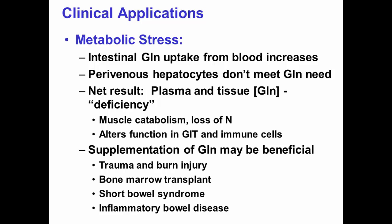But in metabolic stress, the intestine takes up more glutamine, the hepatocytes, the perivenous ones, are working at it, but they can't quite meet the demand. The intestinal demand is so high. So you get this relative deficiency of glutamine in circulation, and muscle catabolism is being driven, and that deficiency alters the function of the GI tract and immune cells. So if we feed people, that does an enormous good, but if we give them additional glutamine, it actually does more good. So for trauma and burn injury, there are critical care guidelines that say it can be helpful to give glutamine enterally or in IV if we can.